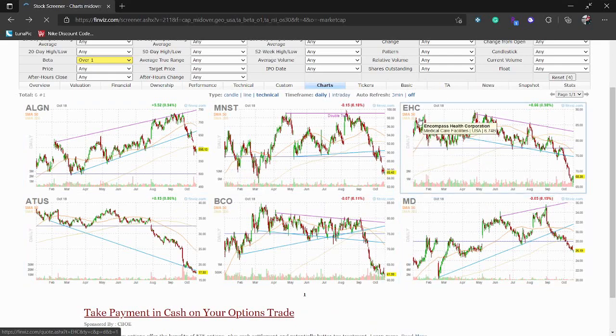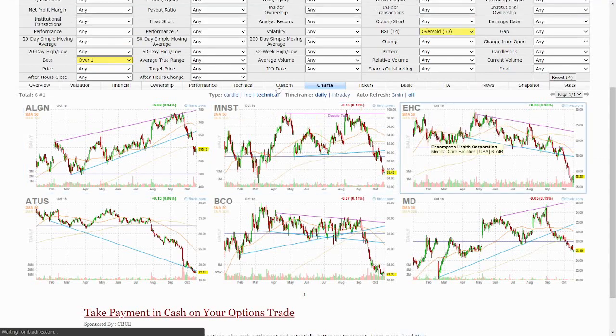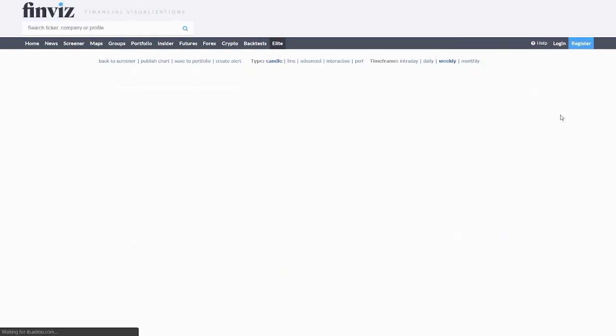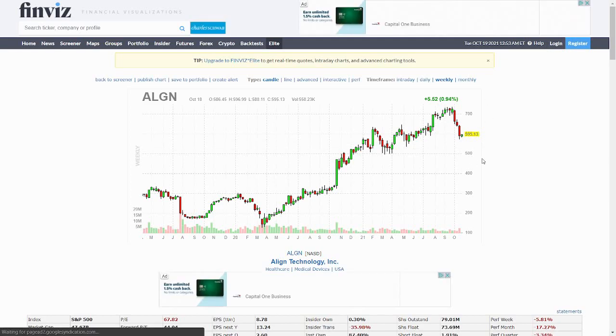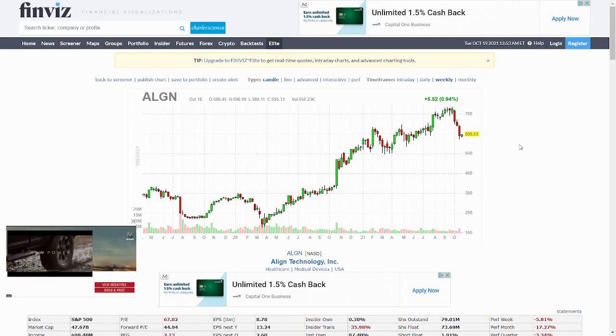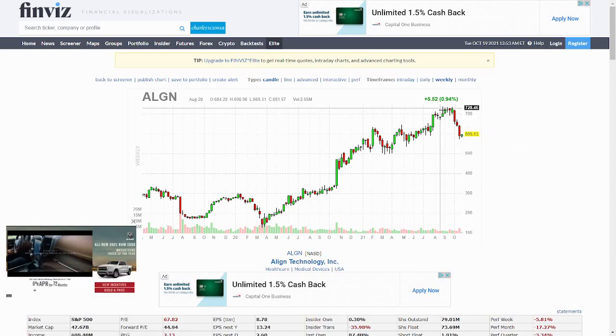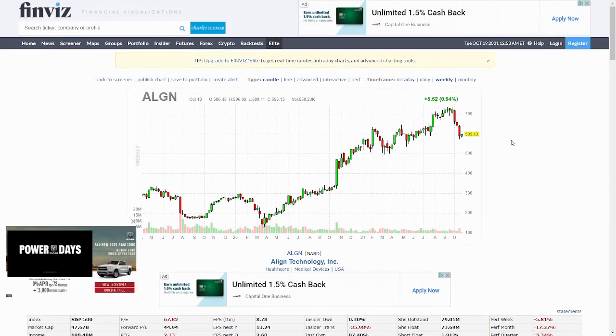Something that is not too unknown. Let's just check out Align here. The problem with stocks that aren't too unknown is they're probably going to be up a large amount. You can see right here, although Align is at $600 right now, it's a large support. At the COVID low it was 120, 130, so it's gone up 4 or 5 times since then. And now it's at a $100 dip. So if you think it could keep going up based on technicals, based on how oversold it is, then you can keep going and buy in.